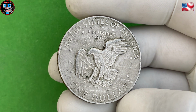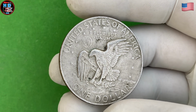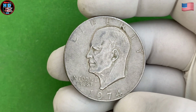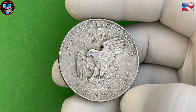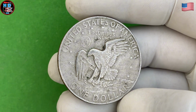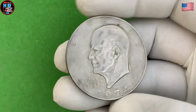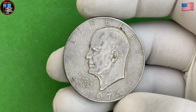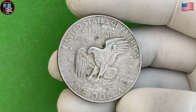But what really drives the Eisenhower dollar's value into the stratosphere isn't just silver. It's something else entirely. Its condition. Its rarity. Its perfection. You see, the Eisenhower dollar was a big coin. Over 38 millimeters in diameter and weighing over 22 grams, it was prone to dings, nicks, scratches, and bag marks. Most of the coins were used in casinos or stored in bags where they rubbed against each other for decades. Finding a pristine Eisenhower dollar, especially from 1974, is like finding a needle in a haystack. Even freshly minted examples had flaws due to the striking pressure and die wear.